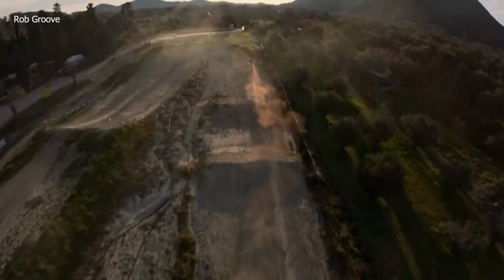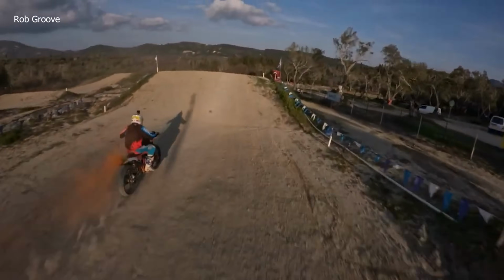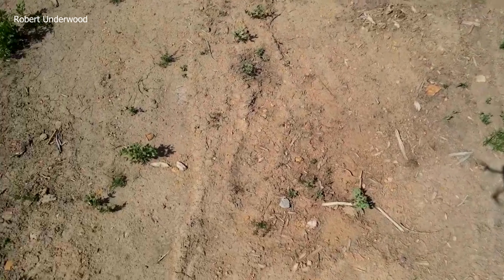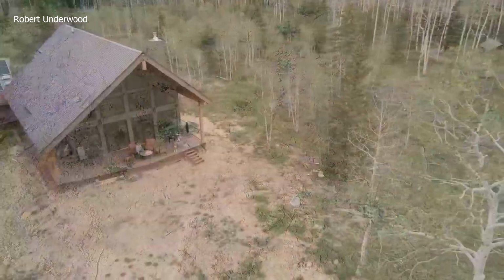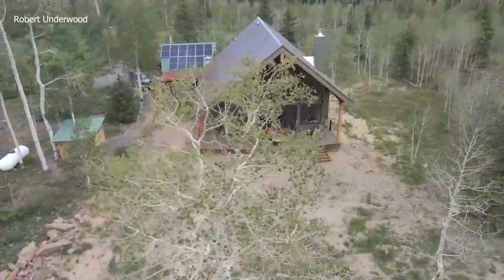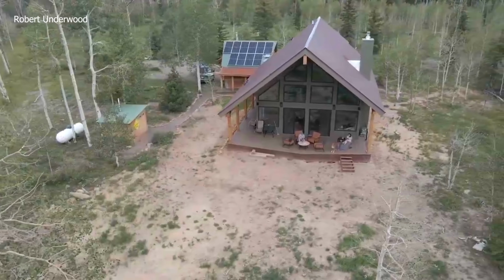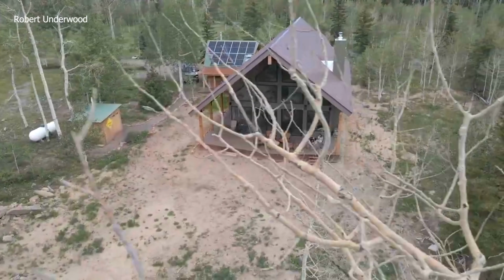Pro tip. In order to get as much detail as possible, you'll want to get the camera really close to the action. But not too close. Some drones do not have side warning or side collision avoidance. This is including the Mavic Air 2. So again, no side collision avoidance.